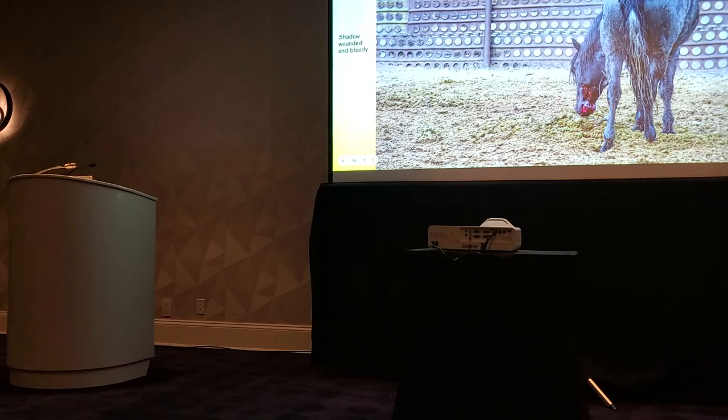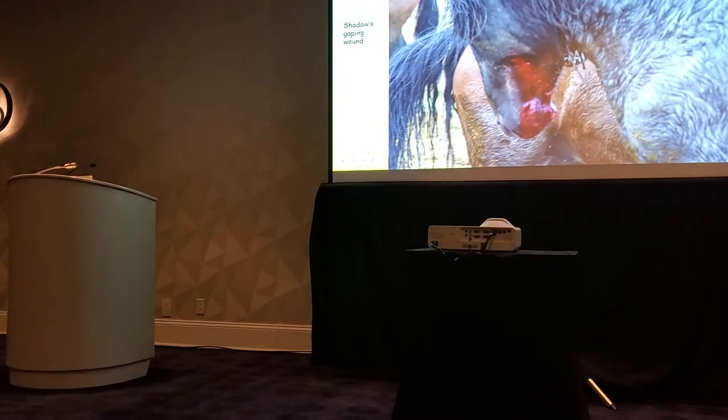Did they put him down? It's coming. Okay. There it is. Close up. They would have put him down if it wasn't for the advocacy group being so strong and out there every day advocating for these horses.